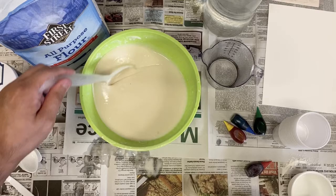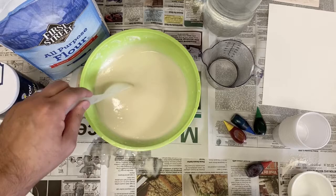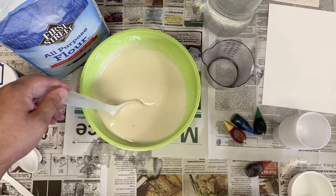So now that my mixture is smooth enough, it's not as lumpy anymore as it once was. The mixture is a quick drying, non-toxic paint for children. So as long as you keep the ingredients in the same ratios, you can create more or less depending on how much paint you need. Now we will divide the paint into containers. You can even use a resealable bag like I mentioned earlier.